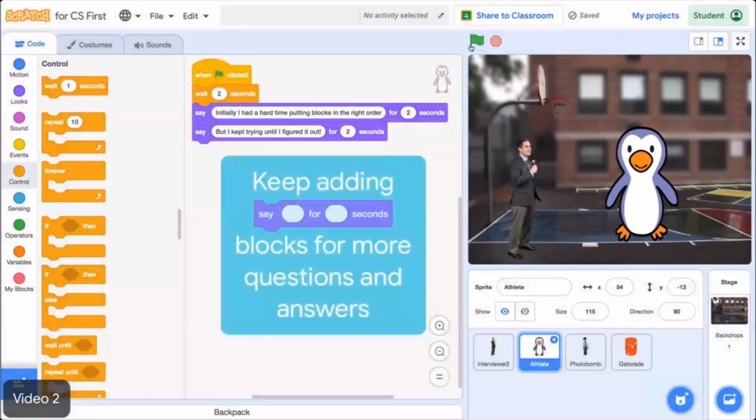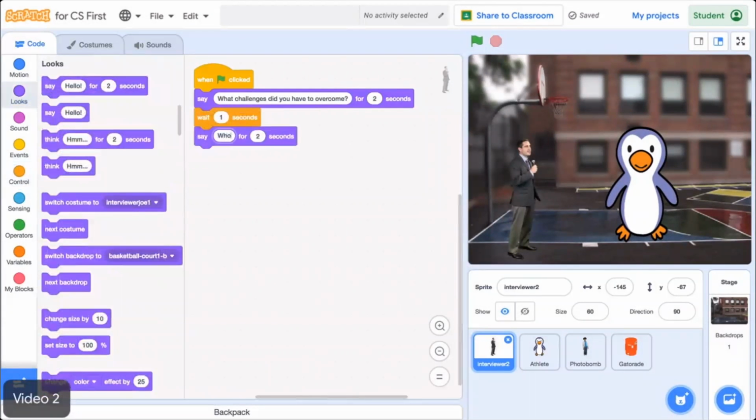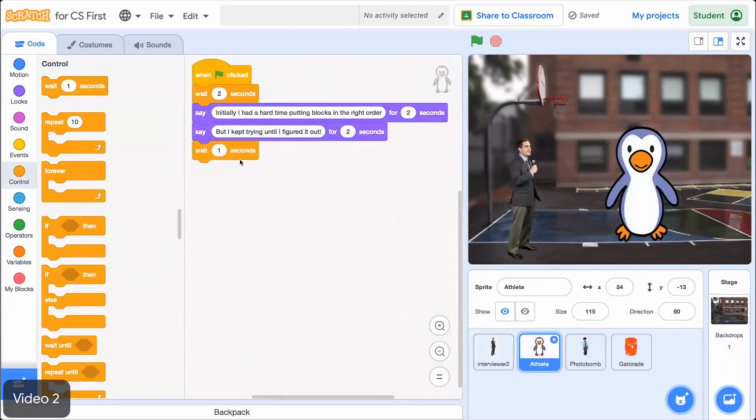Pretty cool. Keep doing this for more questions and answers. Use wait blocks in the interviewer's block stack too. Make the sprites wait for each other to finish talking. The example shows the interviewer and the athlete asking and answering questions, complimenting teammates, and thanking their host.